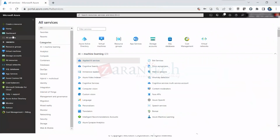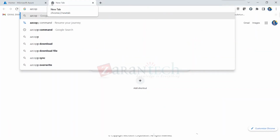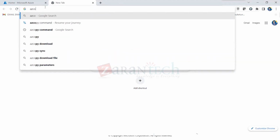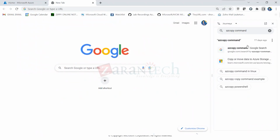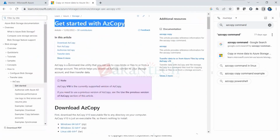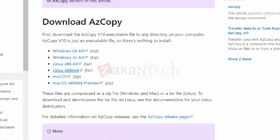But I mean, storage you said, using AzCopy from one storage to another storage, are they charging? No, AzCopy is free. AzCopy is a command line utility for storage accounts. You can shift data and it is available free.